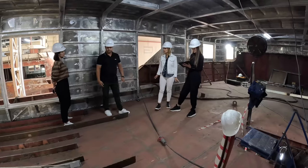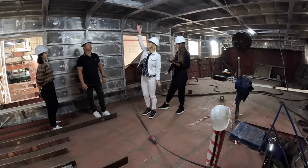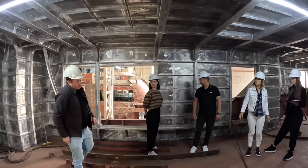Yeah, see, this feels very different when you're in it. Wow, it's much bigger. Really tall. Vladimir, how tall do you think it's going to be? This is crazy. 2.2, I think.